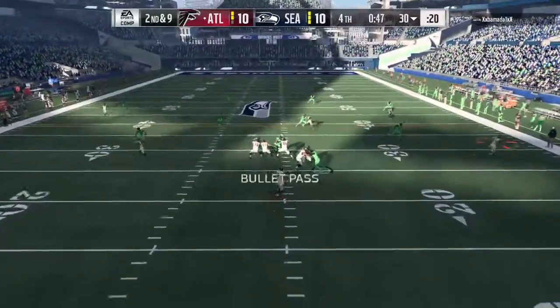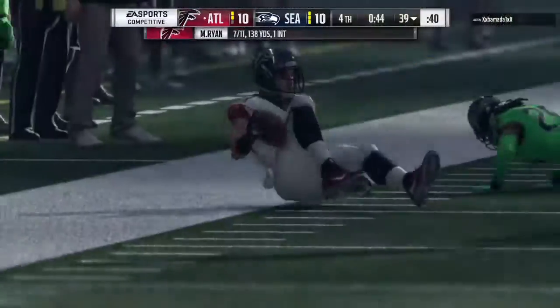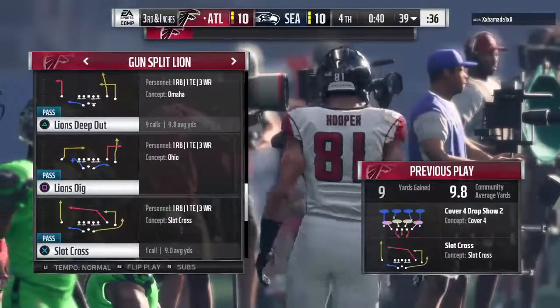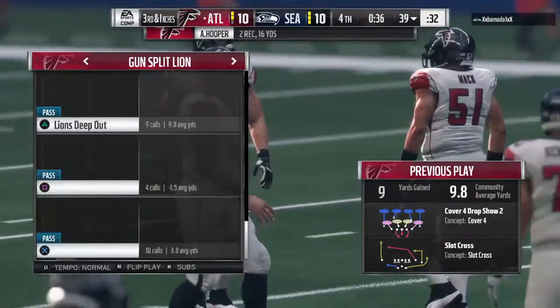Here's Ryan. It's a short one here, complete to his tight end. And he is leveled. Knocked down hard. And they'll get 9 there as that sets him up better for third down.